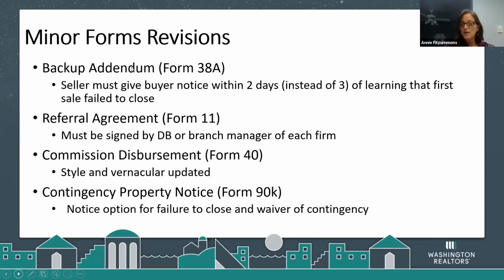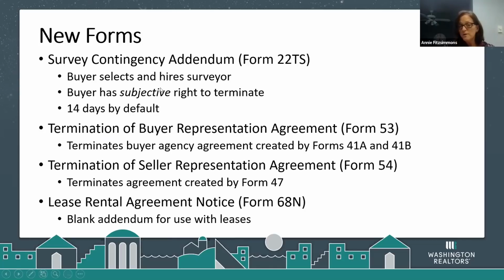Brand new forms. There's a brand new survey contingency addendum. You've never seen it before, but it's in your materials for this class today, Form 22TS. Really no moving parts in this. The one thing I want to make sure you're aware of is that the buyer's contingency is 14 days by default.